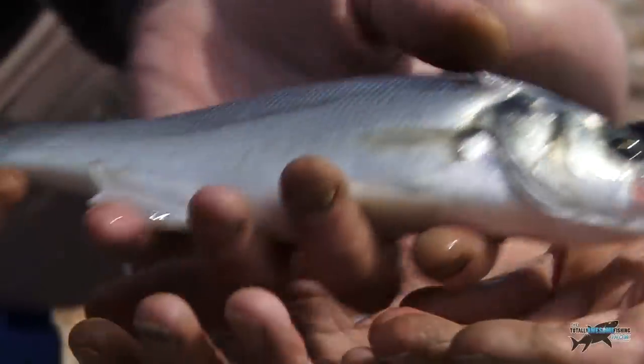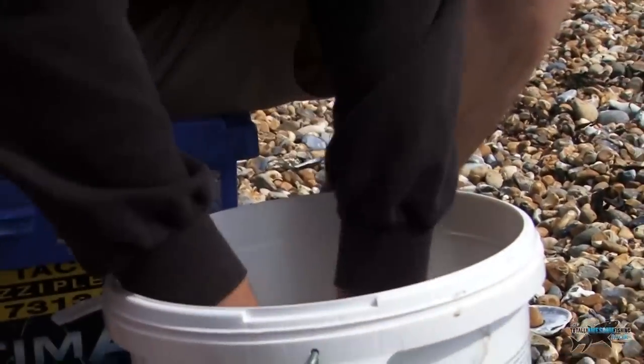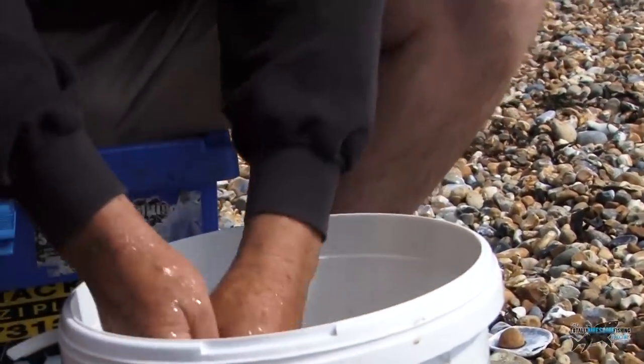I'll put him back for you, Tony. Yeah, you can do, Graeme. You show the guys where I sit. An eel down there? I've got an eel, small, very small. This Matt's just had a couple of eels. I'll probably have a job getting hold of this boy. He's in there somewhere. Got him, Hank.